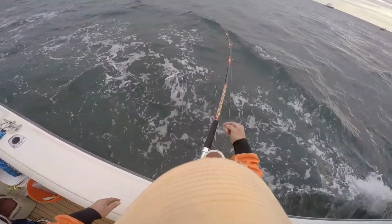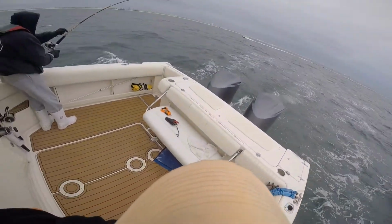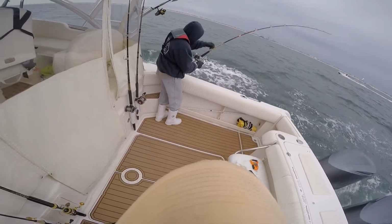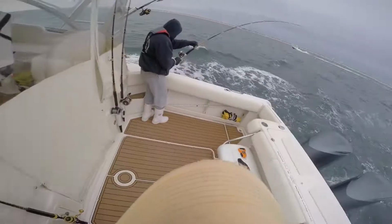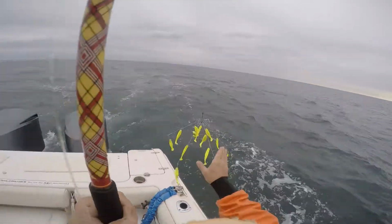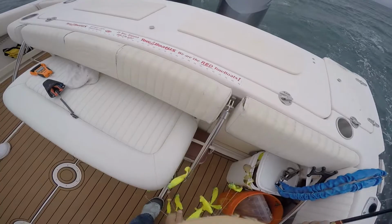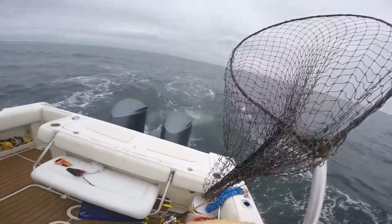Unless we're around structure, there's really nothing else for us to do, and we've been super successful trolling this way. We troll Maja spoons, tandem mojo rigs, umbrella rigs. If we run any deep diving baits like Nomads or Stretches, we'll run them on braided line or some other conventional gear we use for stripers and tuna fishing.